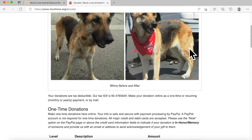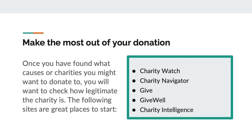So that's awesome. So now that you found a charity that you would like to donate to, maybe using that tool we just looked at, you want to make sure you're making the most out of your donation. So once you have found a cause or charities you might want to donate to, you'll also want to check how legitimate the charity is, but also check how good they are about actually taking proceeds they get from donation and putting them towards causes.